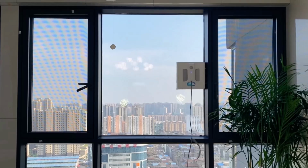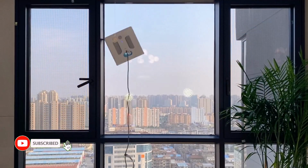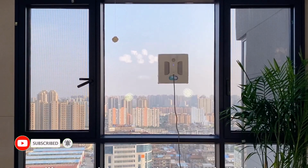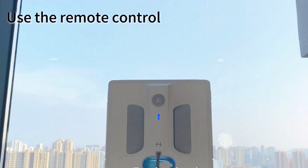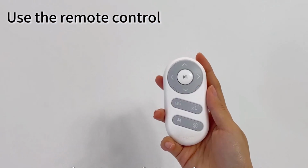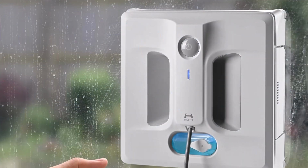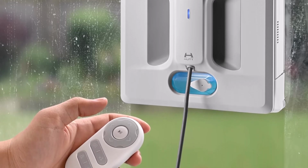Pros: strong suction for stability. AI navigation for complete coverage. Works on frameless windows. Large water tank for fewer refills. Cons: requires a power connection. Not compatible with rounded edges. Perfect for modern homes, the HUT A1 offers convenience and efficiency.